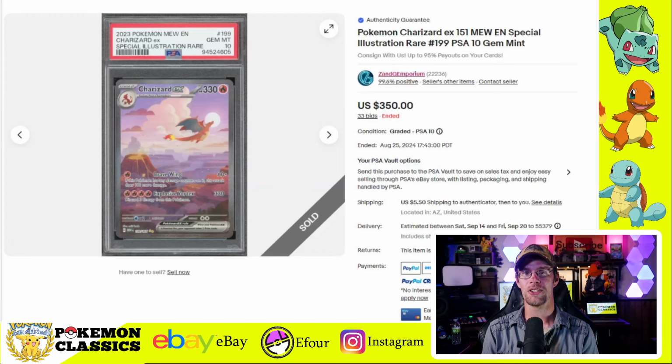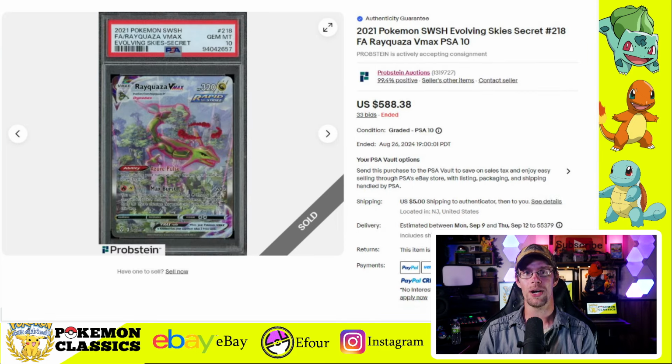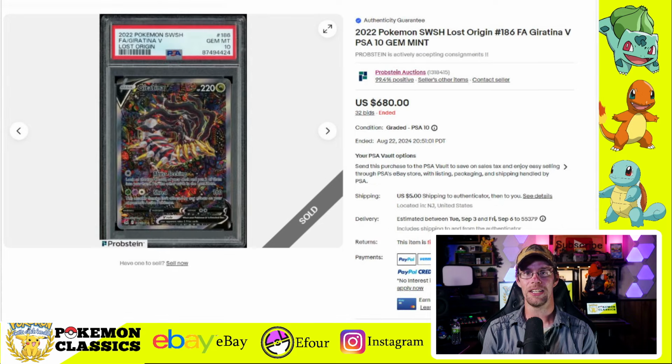Next up, we have the Charizard EX from 151. This card sold for $350. We have one of my favorites. I love the artwork of this one, the Lugia V from Silver Tempest in PSA 10, selling for $326. And then we've got the Rayquaza VMAX. This one's from Evolving Skies in PSA 10, selling for $588.38. Next, we've got Giratina V. This one's from Lost Origin in a PSA 10, selling for $680.